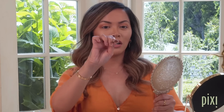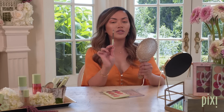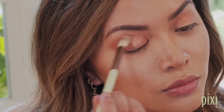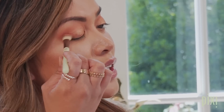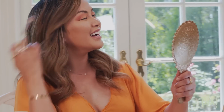So I'm actually angling my brush this way. So it's also giving me kind of that lift, like a really nice cat eye vibe, you know? And then whatever is left on my brush, I'm just gonna swoop it onto the inner corners of my lids. So as you guys can see, I'm focusing on the outer corners of my lids to create depth and dimension.